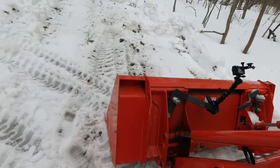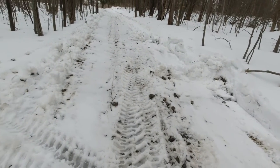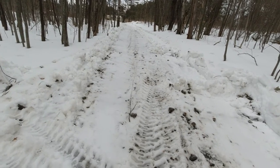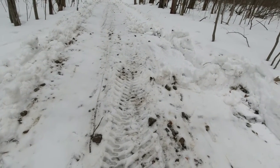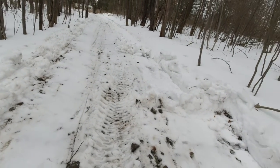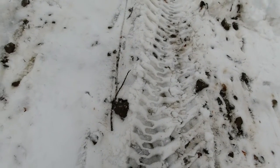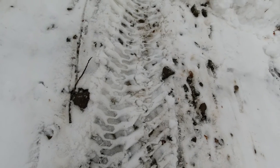I don't know how well this is going to translate. Right here, we have an incline. I don't know how many degrees it is, but it's pretty steep, especially up there by the road. This is what we got here. We've got slush, and then underneath that, there's snow.